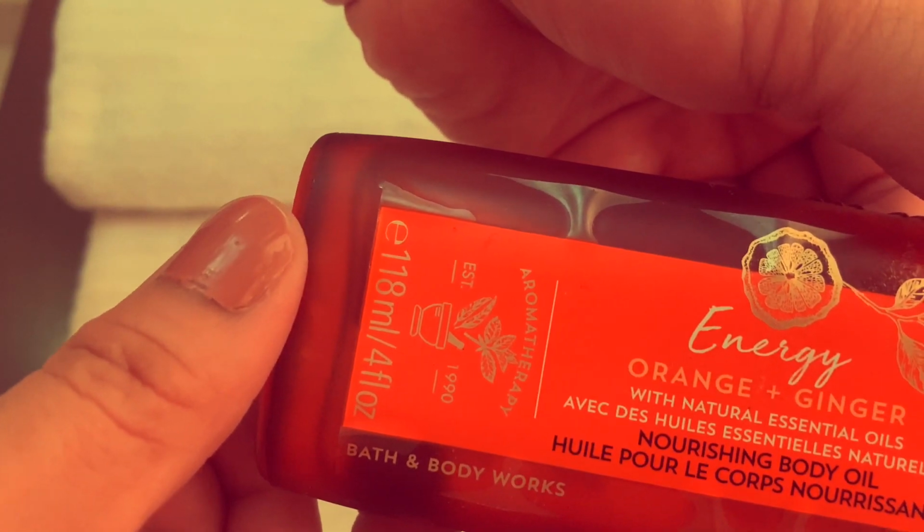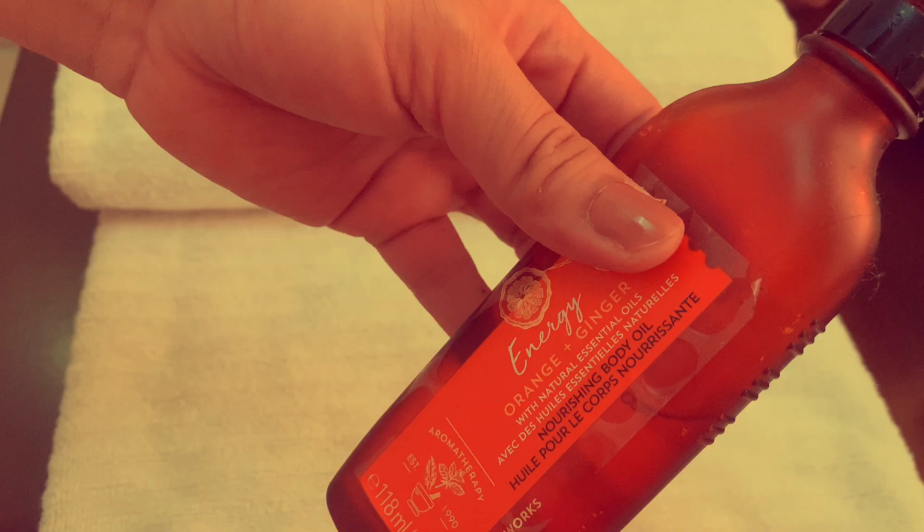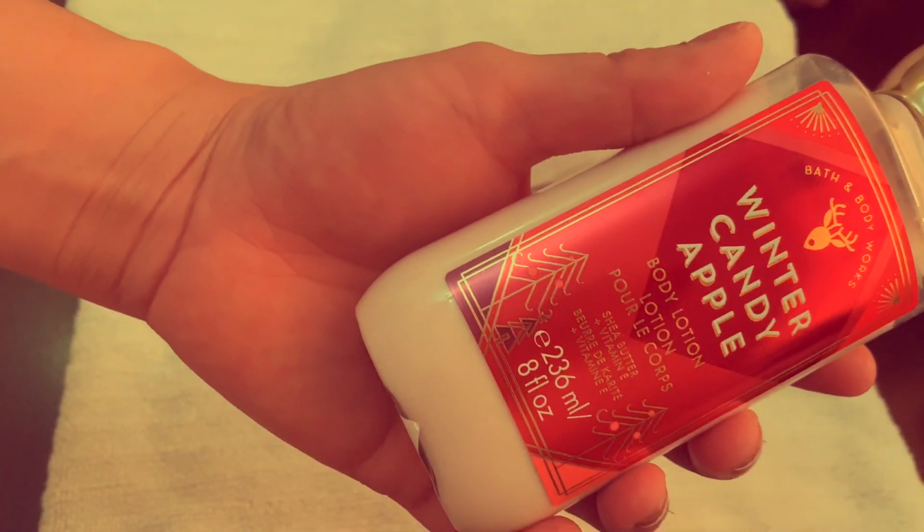During winter, we prefer to use body oil. Any type of essential oils will do. And during summertime, we go for body lotion.